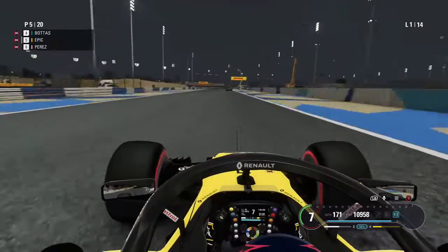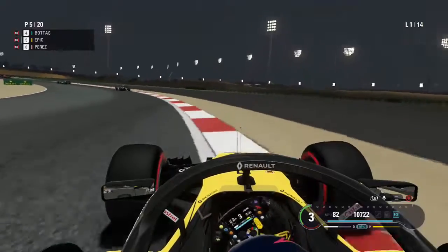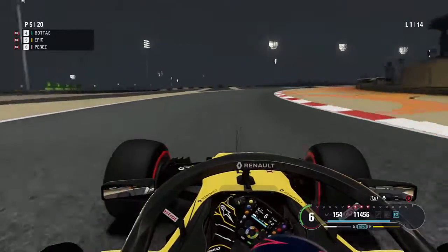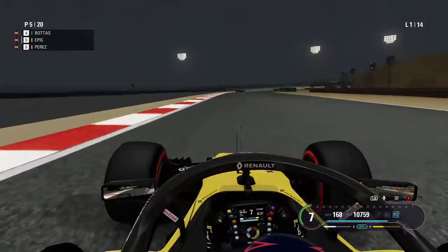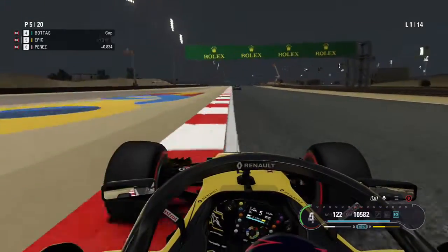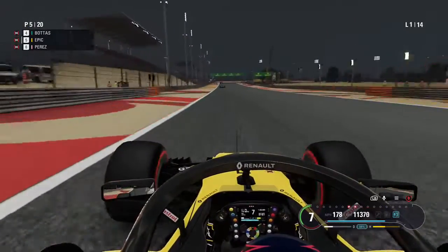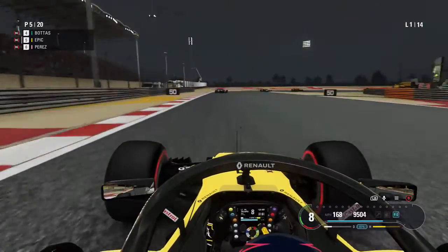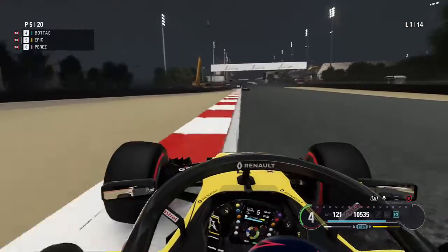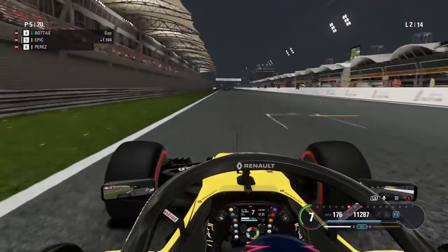DRS is not active until lap 3 here. Go a bit wide there. We're 1 second and 3/10 away from Valtteri Bottas and just over 8/10 in front of Sergio Perez. So Sergio Perez will be looking for the dive down the inside on the start finish straight, and we'll attempt the dive down the corner, and we'll go to lap 2.